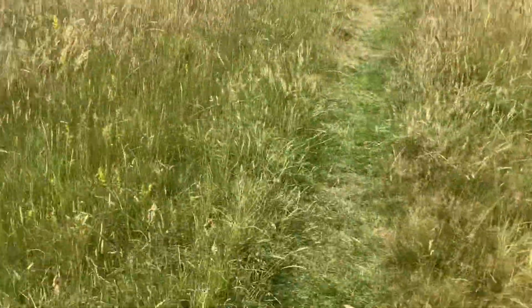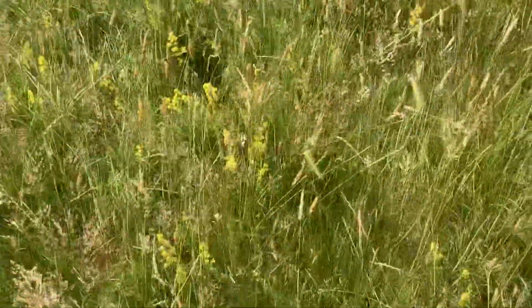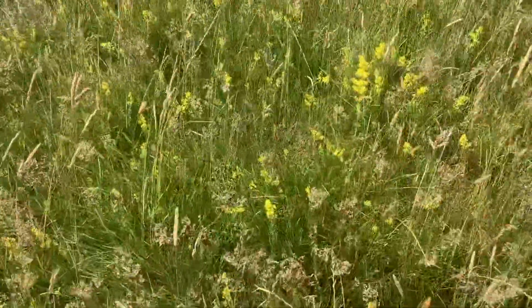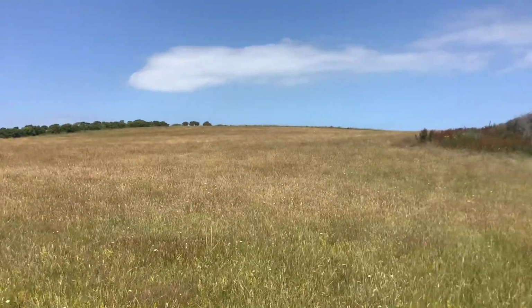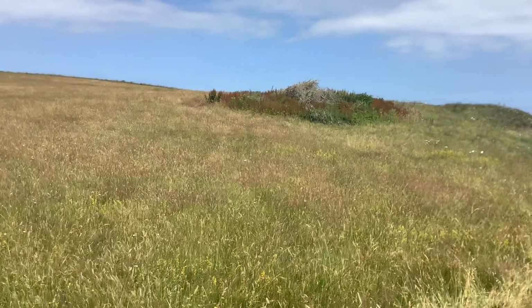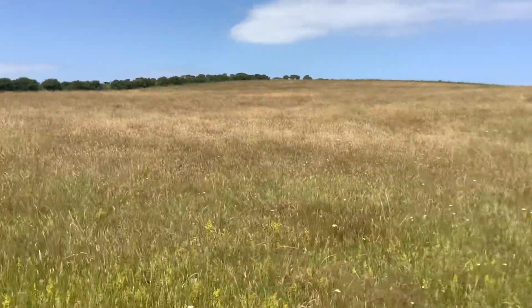Let's just kick about, see if I can see any grasshoppers. I assume there will be. Yeah, not huge abundance, but I suppose what you would expect. There are grasshoppers there. Pile of brash where the farmer has cleared kind of encroaching holm oak from the cliff face. The cliff top there is triple SI chalk grassland.